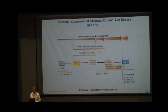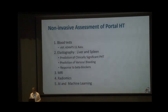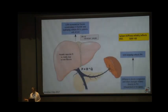I would say extend it here, even if you have an LSM of 15 or 15 to 20, but platelets are lower, I think it's a very important marker. I will assume clinically that this patient has ACLD. So remember this part of platelet and LSM. Important is if it is less than 10, there is no worry. So are NITs reliable in diagnosing CSPH? Possibly yes.